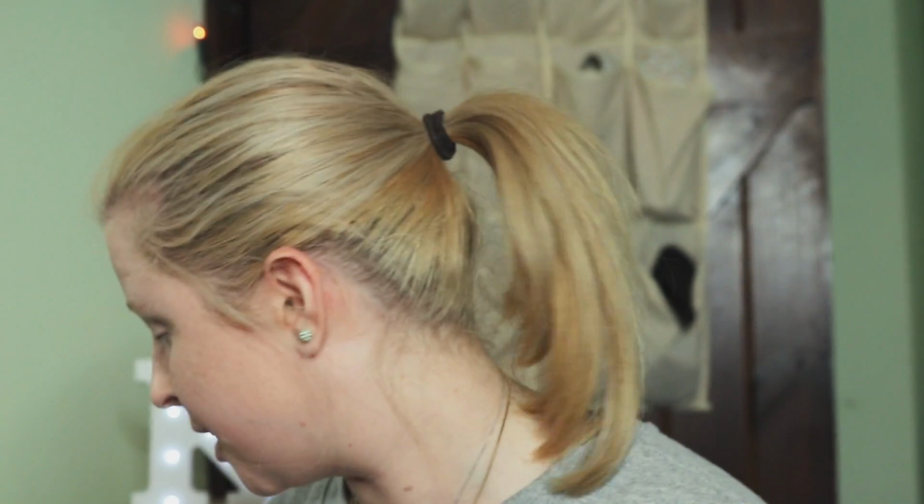I'm definitely not getting the right coverage for my face, but this is not normal, guys. Okay, I'm just gonna leave it like that because I can't tell in this lighting if it's okay or not.